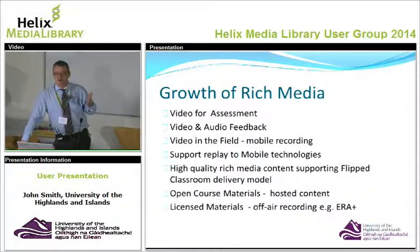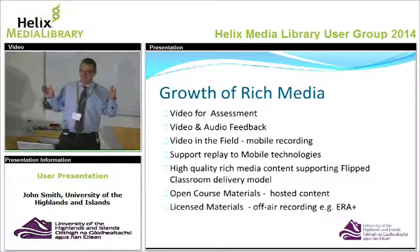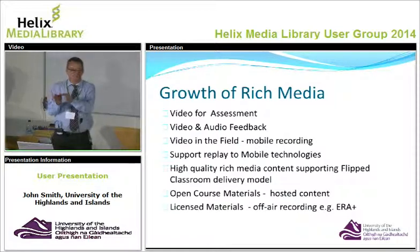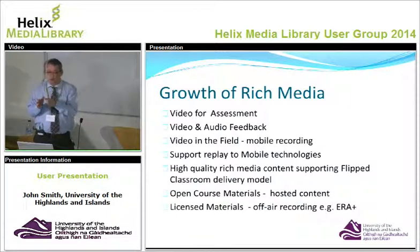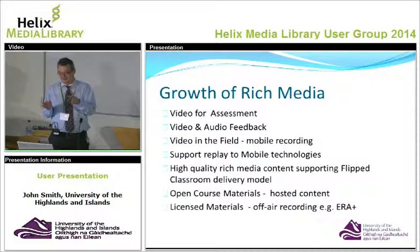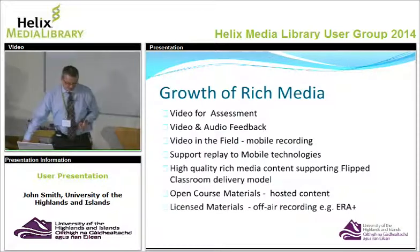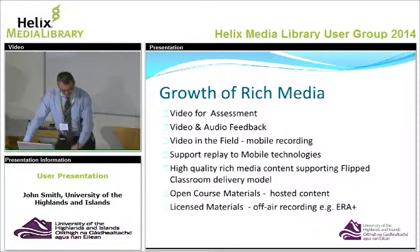And things like the chapter marks that you have in Helix Media Library allow those products to be soft edited. So although it might be the whole of a Panorama or Horizon program, you can actually specify the one small section of that program you want to use in your teaching and learning by setting chapter marks. Or you can, in fact, non-linearly use that material by setting chapter marks that take you perhaps to an end section, then the middle, then the beginning of a program to make it more useful in teaching and learning. So those were important for us, as I say.